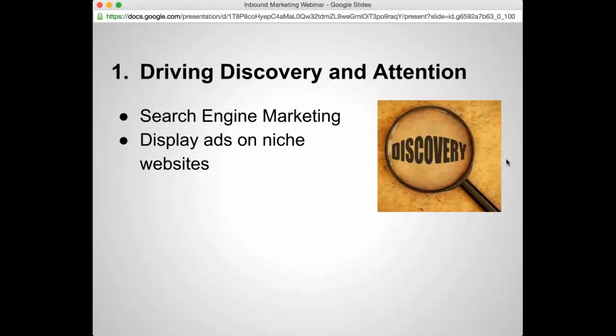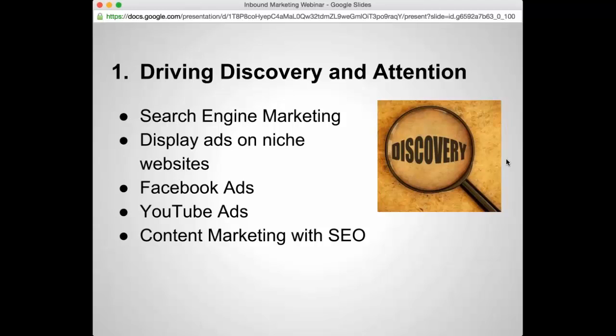Display ads on niche websites can be done. Facebook ads can be done. It's very famous right now. Many small businesses and large businesses are using Facebook ads to drive discovery. You would have seen a lot of YouTube ads. One out of every 2 internet users use YouTube, and I'm sure that you definitely would have used YouTube and seen a lot of ads running there. So again, this is part of the discovery and attention that is being done.